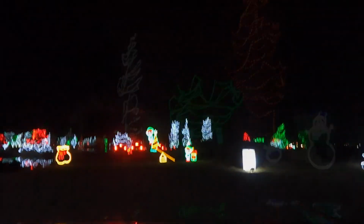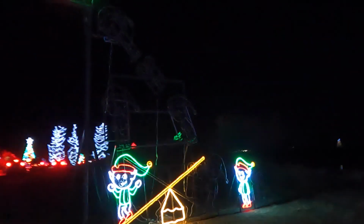They're tossing presents. No, they're tossing an elf. Oh, they're both. That's pretty adorable. No, they're throwing elves too. She likes the gift.